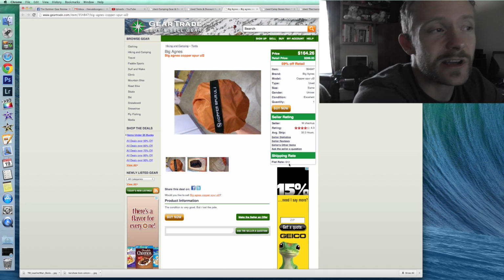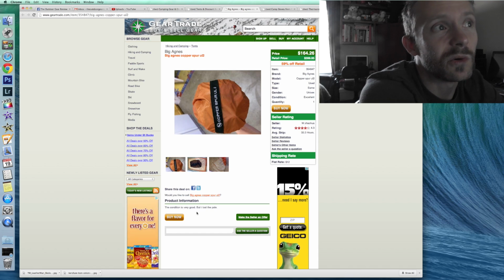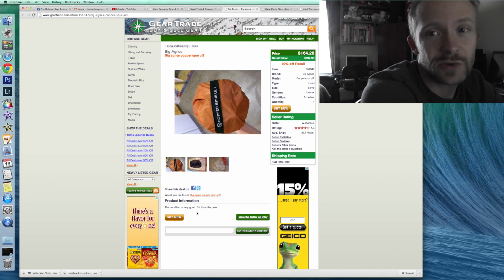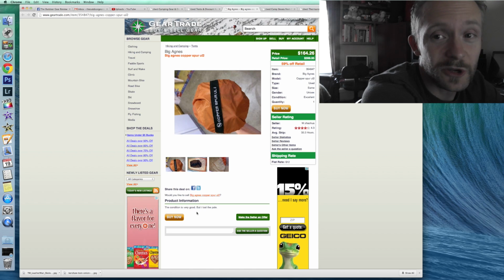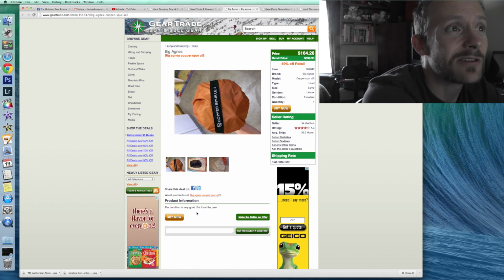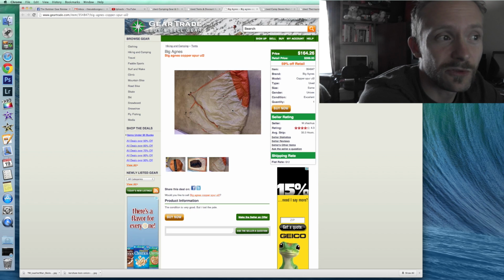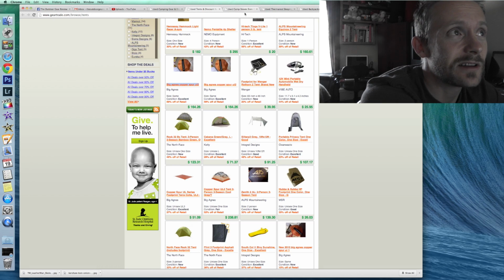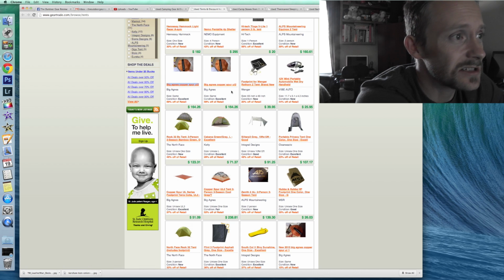But there is something that you have to pay attention to. Down here in the product information it says the condition is very good, but I lost the pole. So that means you'll have to go out and try to find a pole for this tent, which could be quite a bit of work. For myself, I already have this tent, and I'm not willing to go looking for a pole for this, so I'm going to go ahead and close that out. We'll keep on looking, even though that still is a pretty good price.